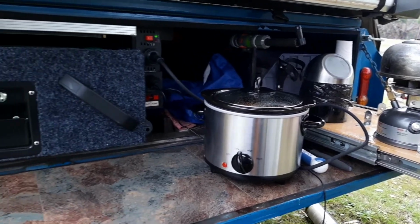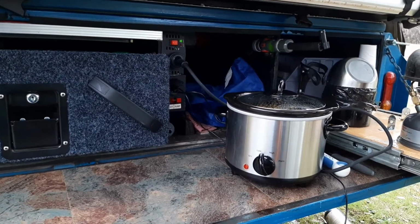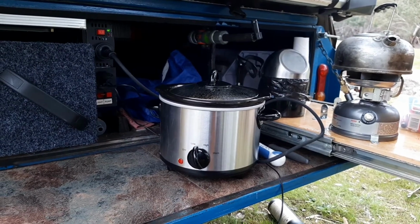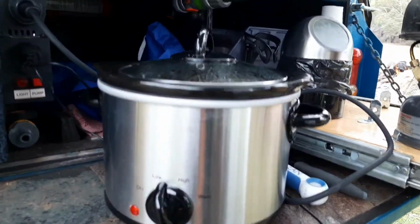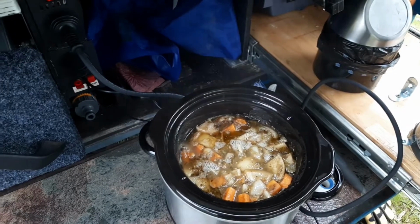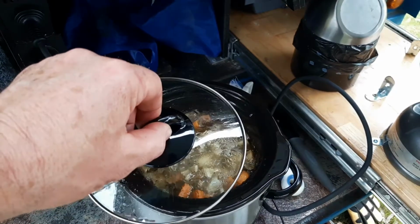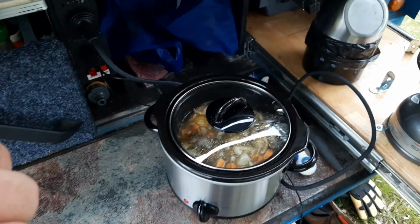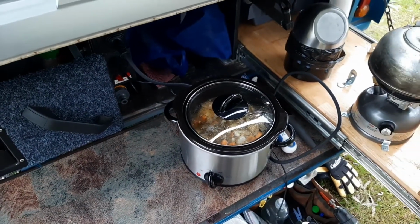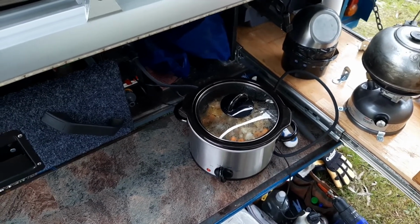I already had the inverter up there, 300 watt inverter, so it was enough to power the slow cooker. So at the moment, if we go up here, have a look. I've got some lamb slow cooked meal going, so it's bubbling away there nicely. It's probably got another, what do we got now, 20 past 4. I'd say it's got another couple of hours to go yet, but hopefully that'll be really nice at about 7 o'clock tonight.